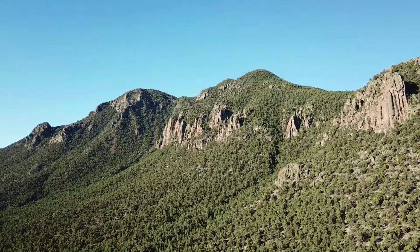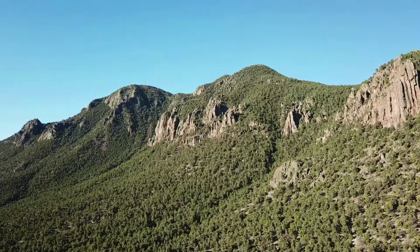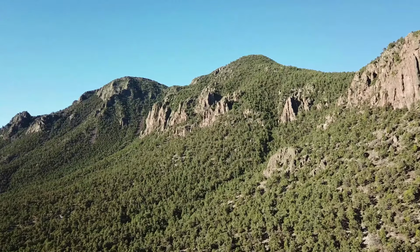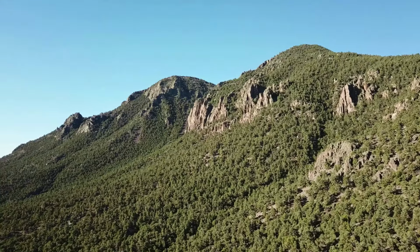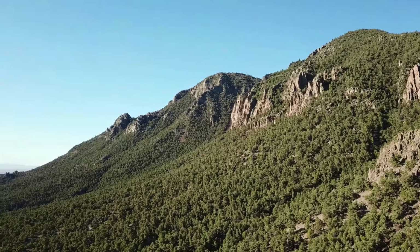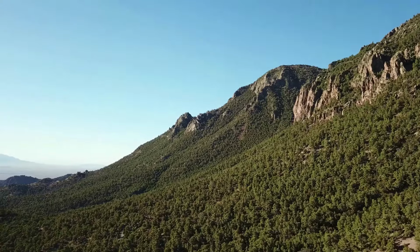But look at those views. If you're going to be working at a mine out in the middle of nowhere, you at least want a great setting like this. This is primarily a gold and silver mine, and I saw a historical reference to this mine dating back to the early 1900s. However, the records indicate that the overwhelming majority of work took place in the 1920s when a mill was constructed at the site as well.